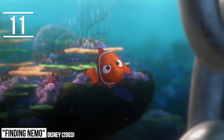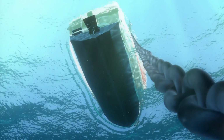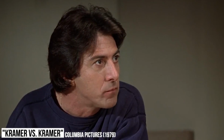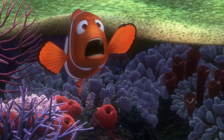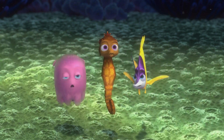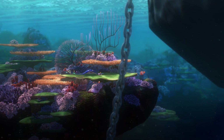This scene from Finding Nemo is so on the nose, it's basically a shot-for-shot remake that could be watched side by side in near perfect unison. In Kramer vs. Kramer, when Billy begins acting out and defying his father, he goes to the freezer for a tub of ice cream. In Finding Nemo, the little fish is determined to defy his protective father by touching the butt, or the bottom of the boat on the surface. The dialogue is almost exactly the same, as is the frustration.